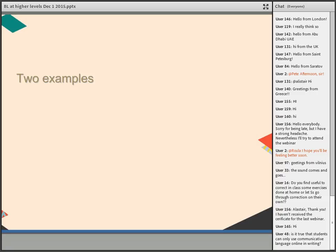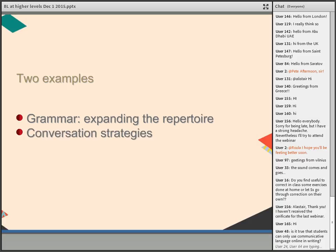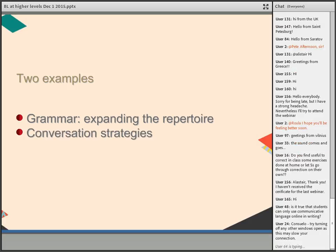So we're going to look at two examples, one of which is perhaps more straightforward than the other. We're going to look at the example of grammar teaching online and the question of expanding the learner's grammatical repertoire. So we're not talking about beginners or elementary level here today. We're talking about learners who probably already know quite a lot of grammar, and we want to expand that repertoire, that knowledge.